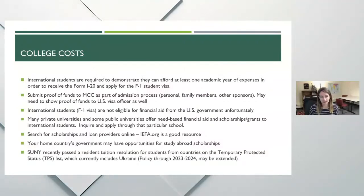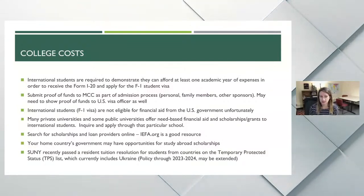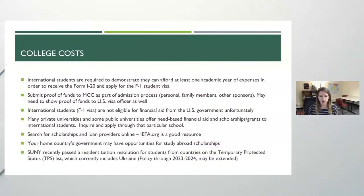So that's been a great benefit that I was very glad to see the SUNY Board of Trustees pass, because I see how much that can help students be able to enroll and also complete their degree if they're from a country where they're experiencing hardships.